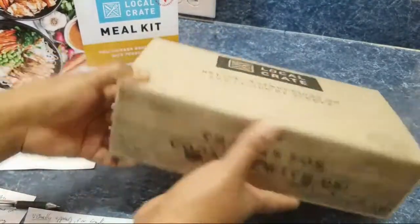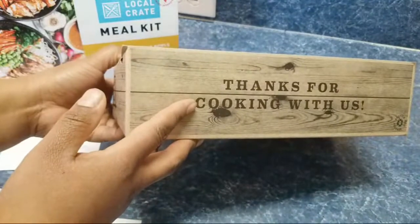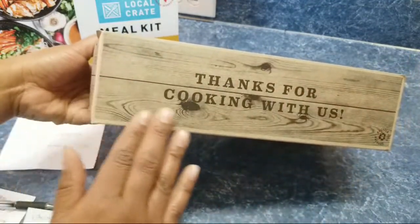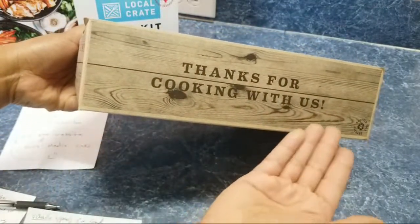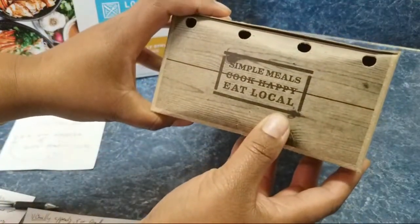This is basically just a cardboard box. That's all it is. It's really nothing special. But when they went to their branding suppliers and their packaging supplier, they made sure they got the little wood print on there. The fonts are nothing fancy, kind of look like something you would see on a ranch. And we see Simple Meals, Cook Happy.